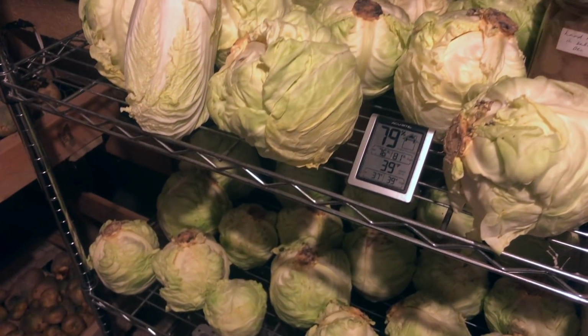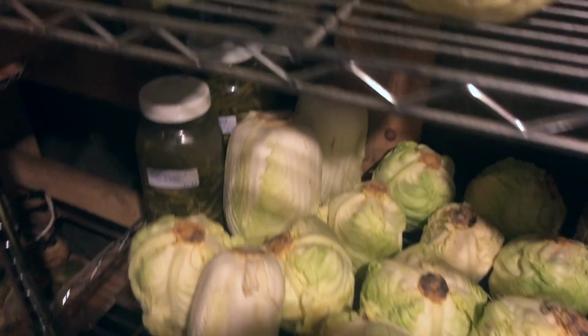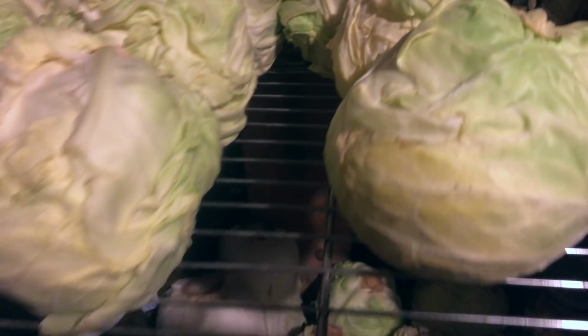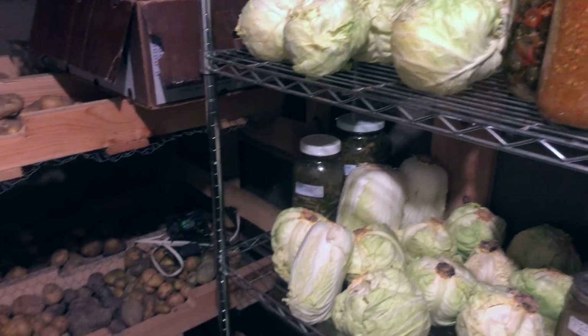That's a theme in the root cellar, is you're always checking every week, where do you see a little bit of discolored leaves? So maybe this one gets used next. Peel a leaf or two off, send that to the chickens, and the rest should be good. It's kind of nice to have all that fresh greens to work with.